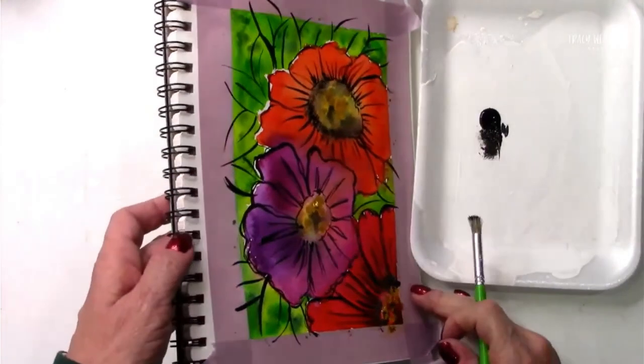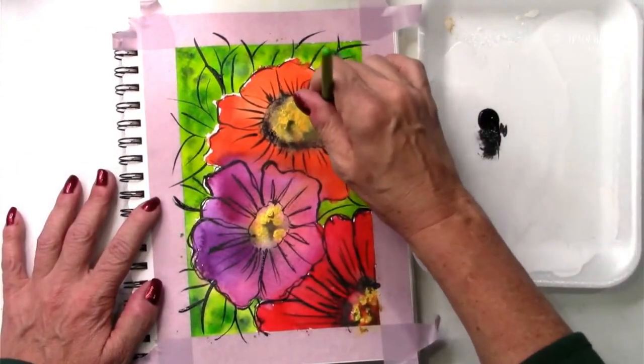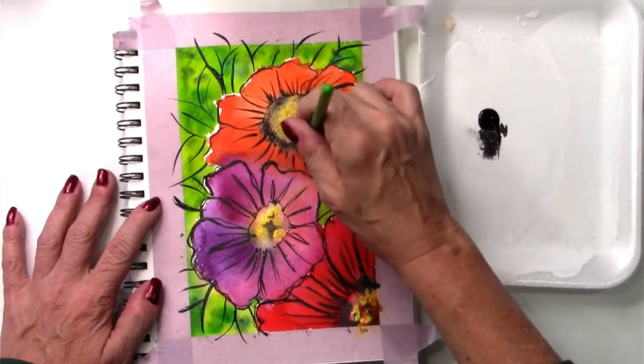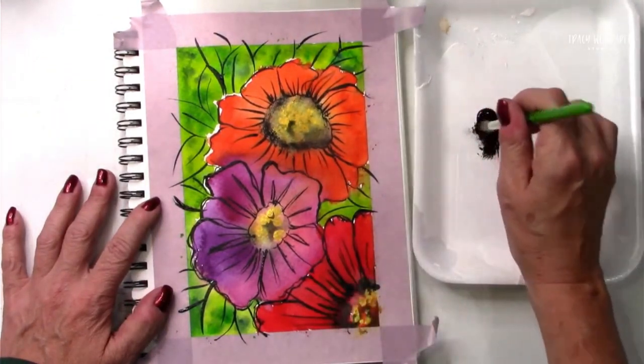It's kind of cool because the gold is in there and you will really see it. So just gonna blend in the middle, just give this flat.